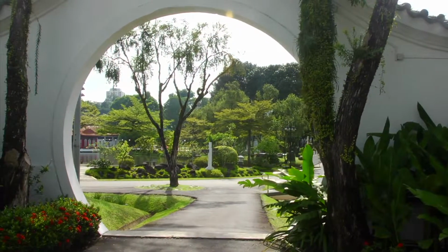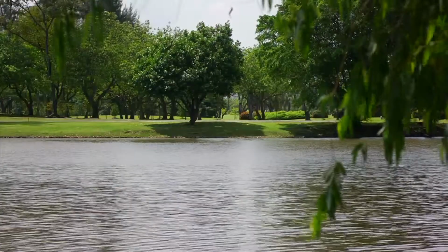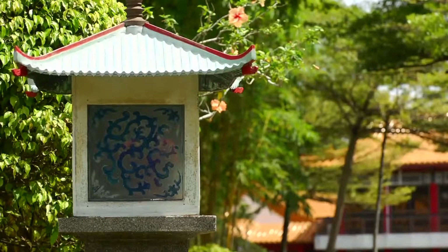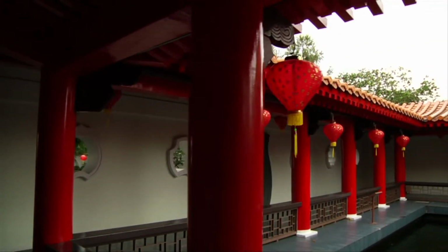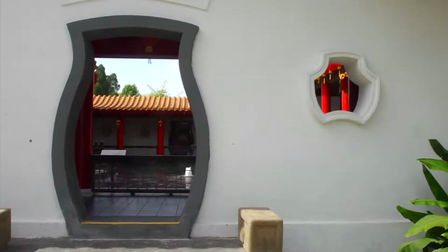For busy urbanites, parks and gardens provide a tranquil space away from the chaos of city life. One architect decided to take this affinity for nature one step further by incorporating a garden setting into their design of a home. They chose to take inspiration from China's famed Suzhou Gardens.